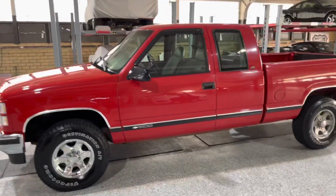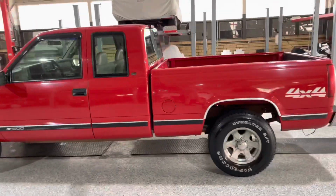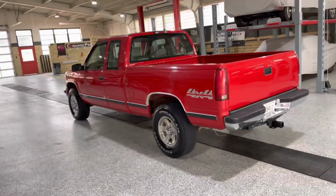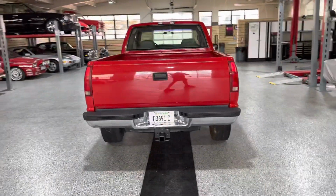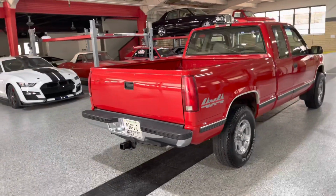This is a one-owner truck. Carfax is clean, clean title. Shows 0 accidents, but I think it's had a couple of little doinks I'll point out to you as we go over the truck. But it's only got 80,000 miles on it. And it's just an amazing surviving truck.